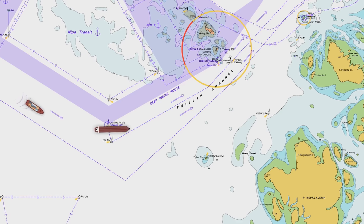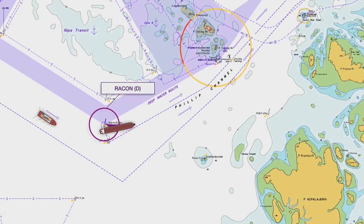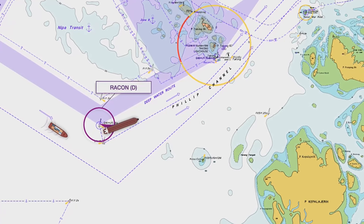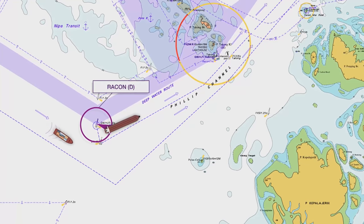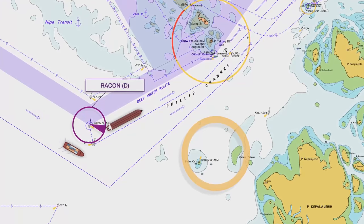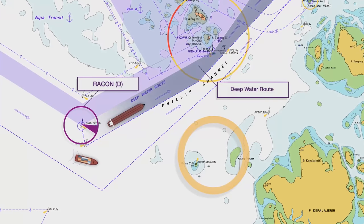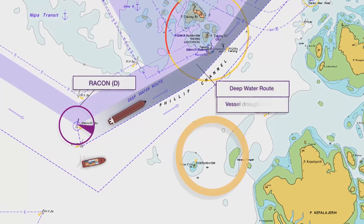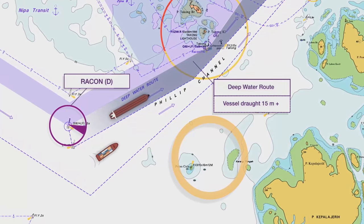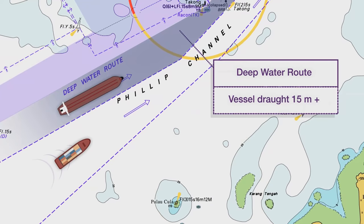There's a sharp alteration of course north into the Phillip Channel at the Raycon Delta. Be aware of the risk of converging traffic during the turn. Also, be sure you start the turn early enough, as there is shallow water outside the channel. This is also the start of the deep water route. If your vessel draws less than 15 meters, you are not classified as a deep draft vessel. So come to the starboard side of the Phillip Channel early to avoid impeding vessels going into the deep water route.